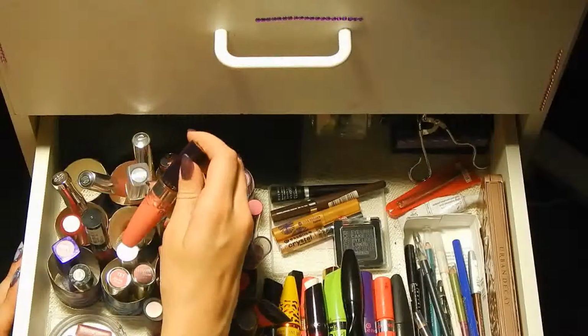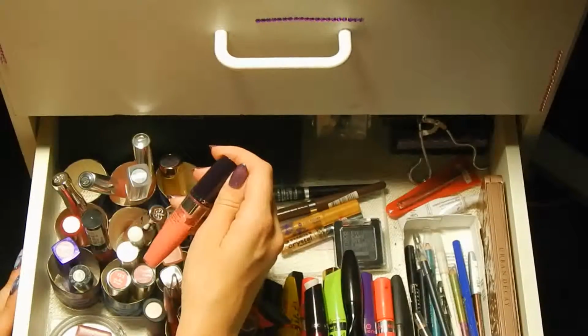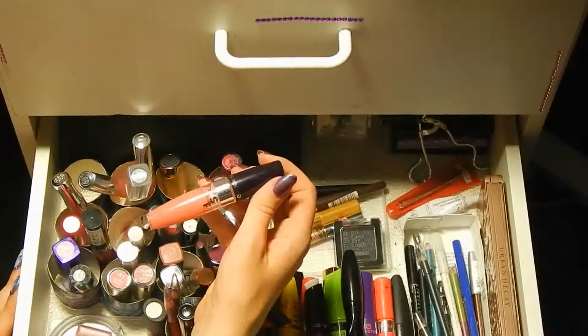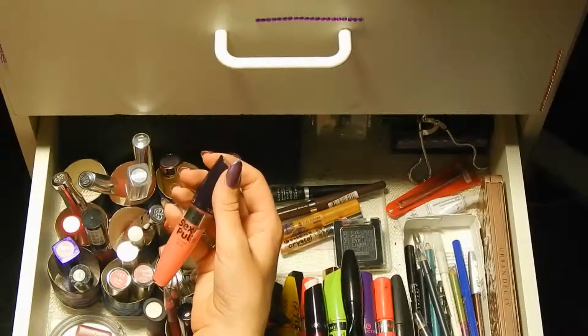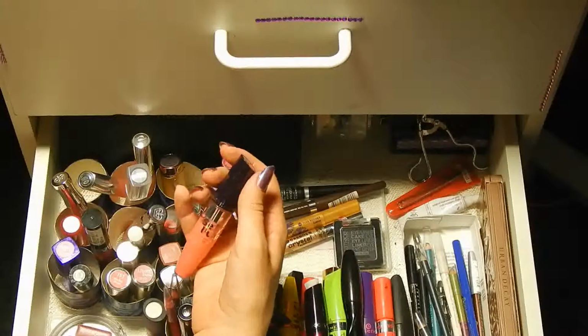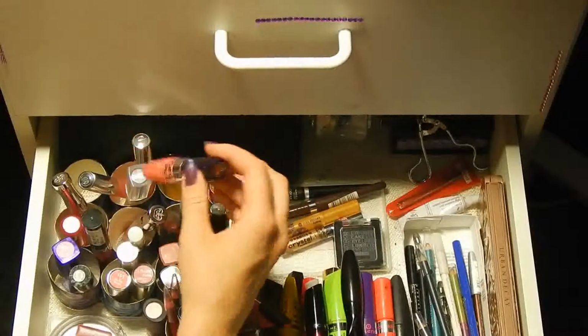I don't know what you call Yves Rocher actually. I think the ones by Yves Rocher are a bit more expensive, but I got this one, for example, for free with an order at Yves Rocher. This is actually one of my favorite lip glosses ever. It's a Sexy Pulp one by Yves Rocher. It evens out my lip color and also makes them look bigger, which is always nice.